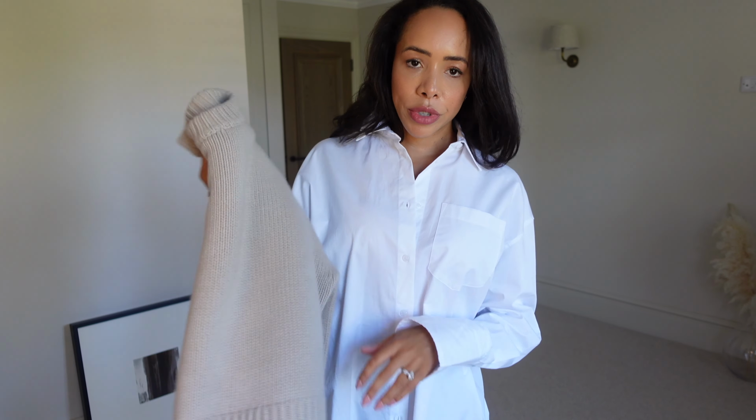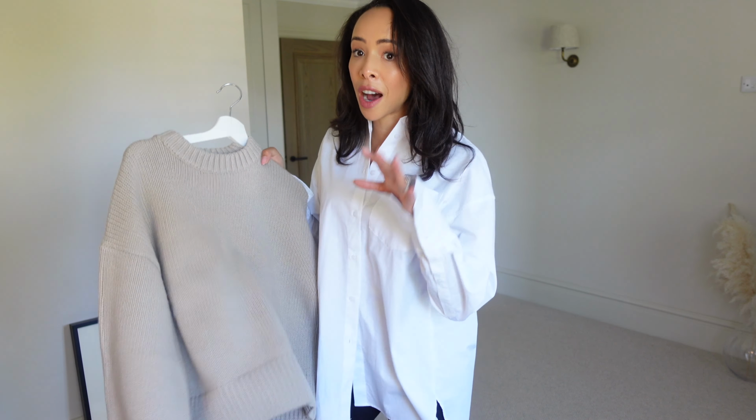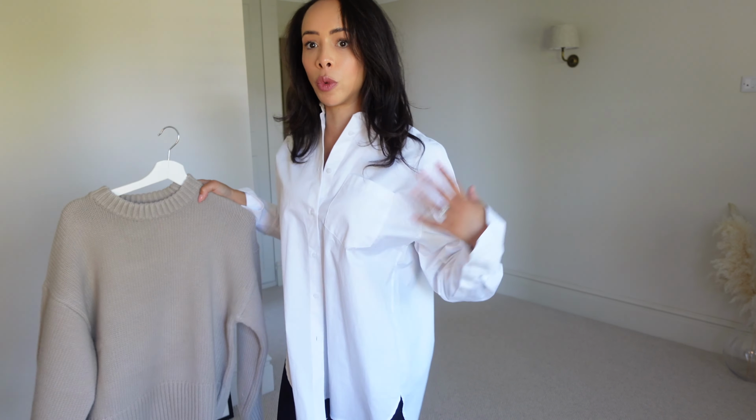Like, it's really versatile, and that's why I'm keeping it, because I know that I'll get a lot of wear out of this. Now, if this item's too expensive for you, don't worry, don't run away. I also have lots of other jumpers here, all priced under £35, which I'll show you them all styled up.